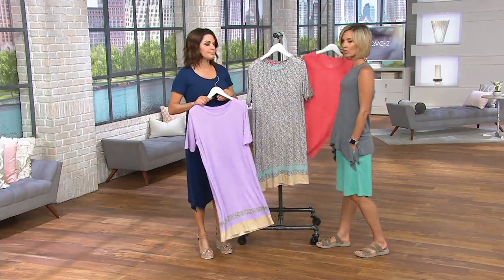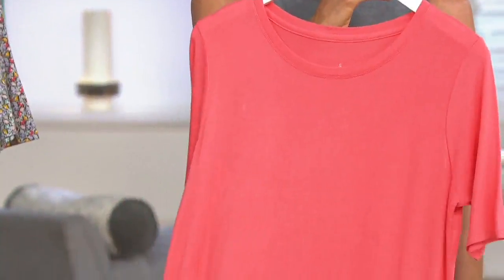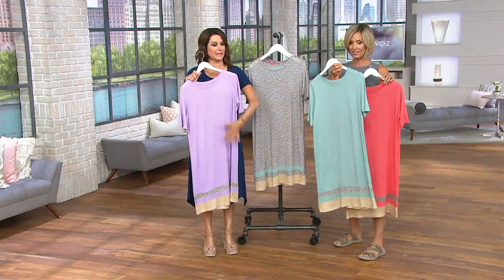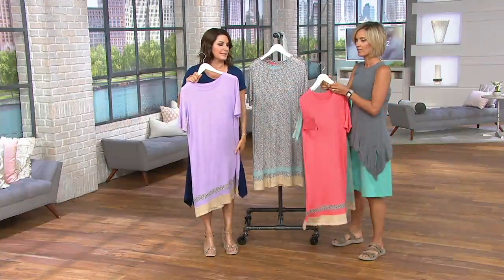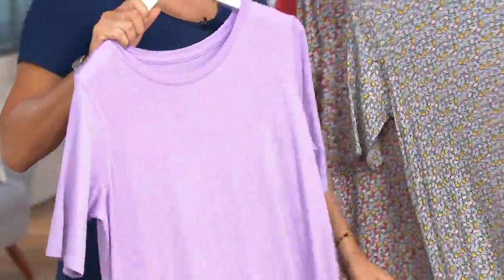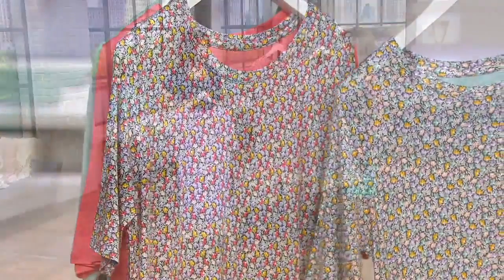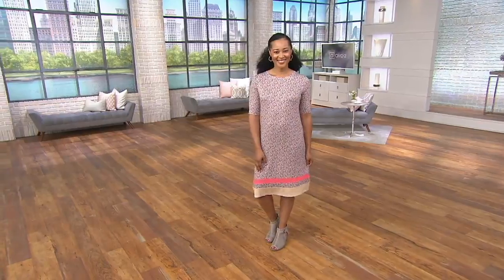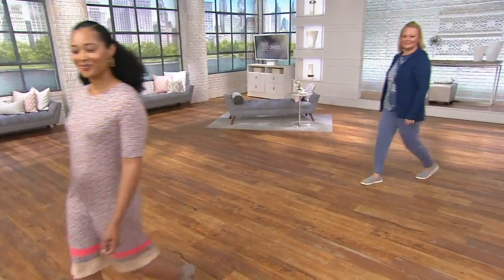If you want the coral glow, 3 dozen left, medium and large only. Then we have the aqua mist. Lilac, 4 dozen left, small through large. That's beautiful. Small through 1X still available. And then we have the aqua ditzy and the coral ditzy, small through 1X remaining there. Really cute. Great. That's item number 834-6890.